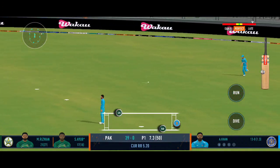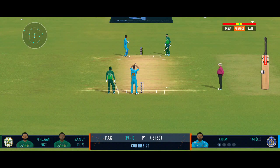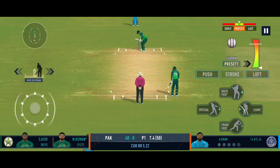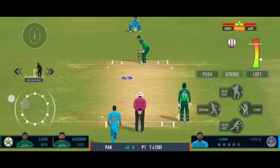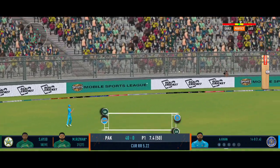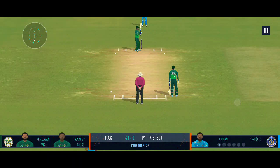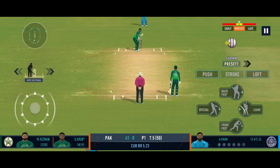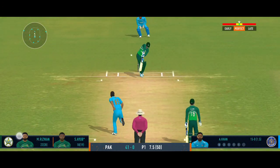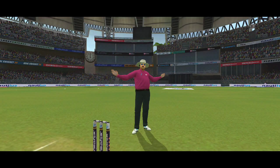Good shot for a single. Turned away for a single. Oh, he's thrown it wide. Well, he has to bowl that one again.